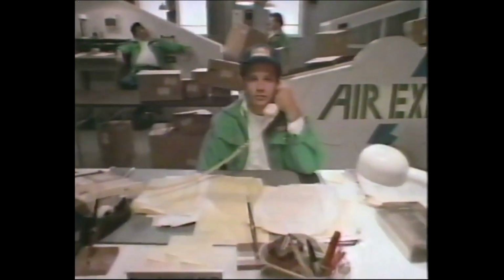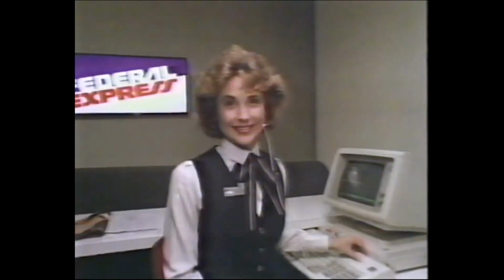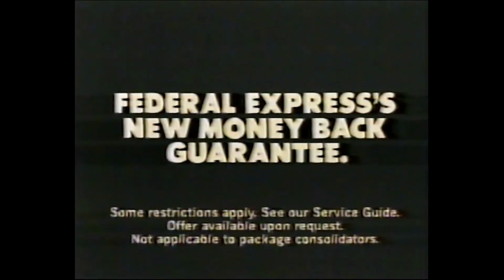Call any Air Express company and ask if they'll guarantee to give the exact status of your package within 30 minutes or your money back. Yeah, well, the thing is... Call someone else and ask if they'll guarantee to deliver your package on time or your money back. Well, gee, then call Federal Express and ask us the same questions. Absolutely, positively, or your money back, sir.